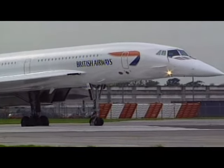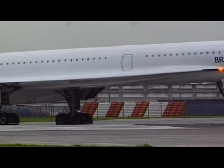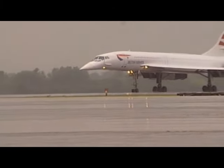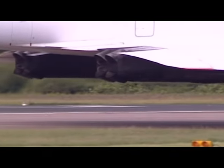In November 2001, Concorde returned to service. But by now, the world's airlines were facing financial crisis following a downturn in passenger numbers that not even Concorde could change. After barely 18 months, the painful decision was made. Concorde was to be grounded, this time for good.